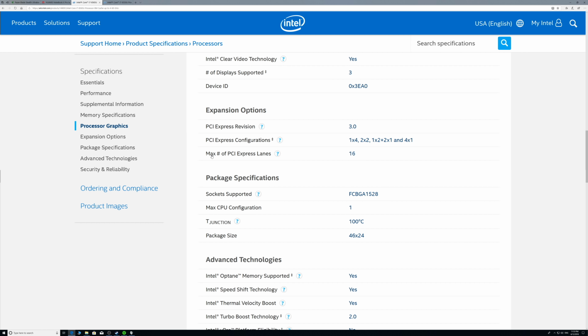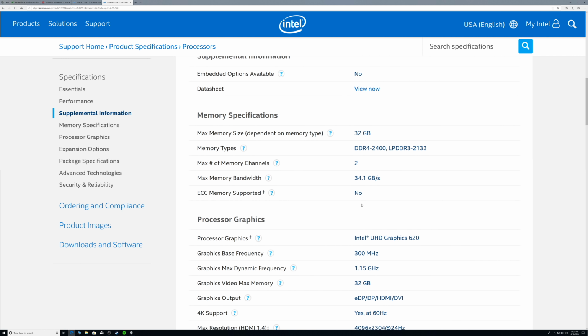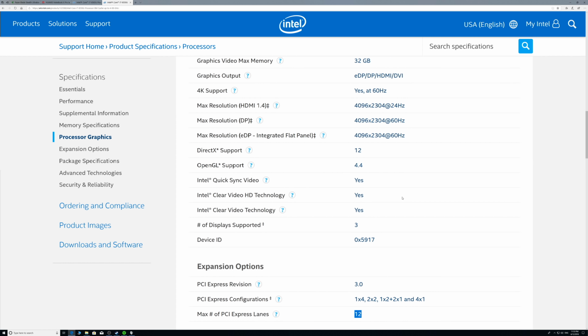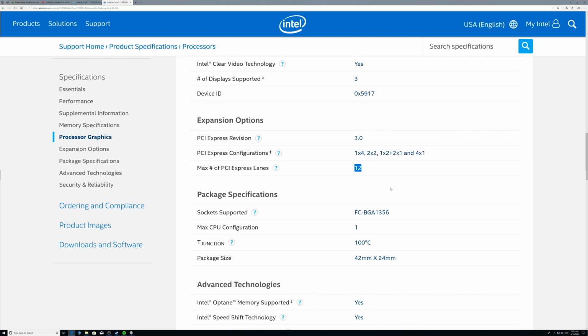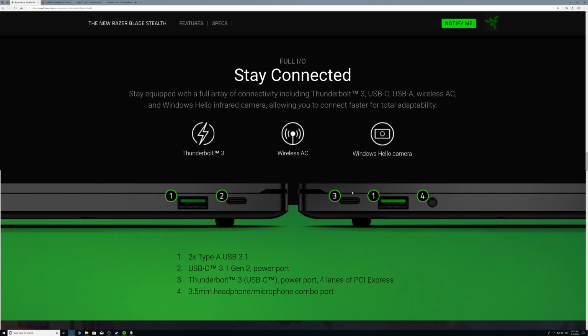But the main difference on this CPU is here. 16 lanes of PCI Express, okay? So the older model, which is in most laptops now, the ultrabook part, is 12 lanes. So it's an extra 4 lanes. That means you can have an extra Thunderbolt 3. And in actual fact, me now, this is a 2019 laptop.